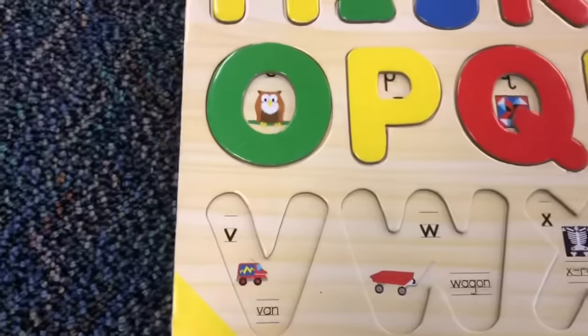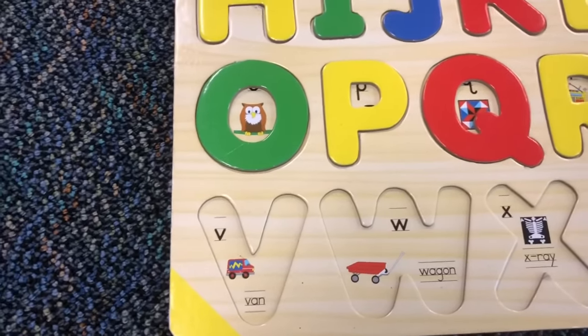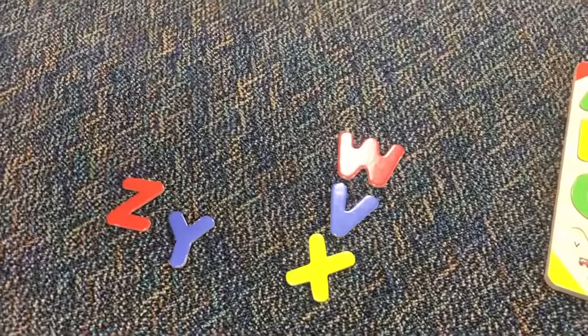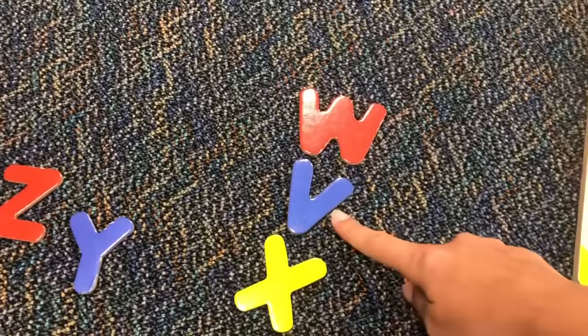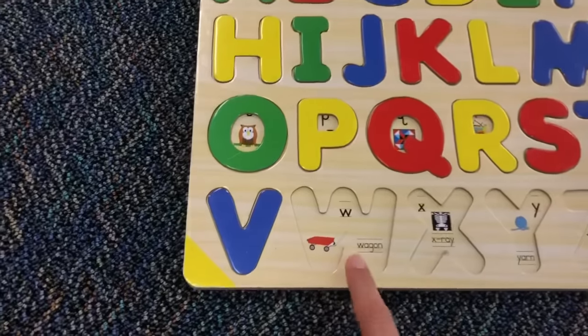Okay, let's start with V. V says v-v-v-voom, like voom, and van. Let's see if we can find a V. Do you see V? It kind of looks like this. If you put your fingers like this, you can make a V. Do you see it? What color is the V? That's right, it is blue. Where is it? It's on top of the X and underneath the W. Hello, V.